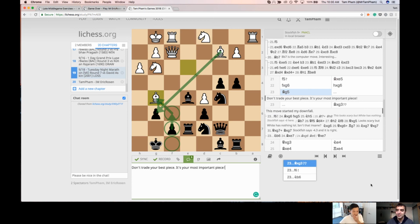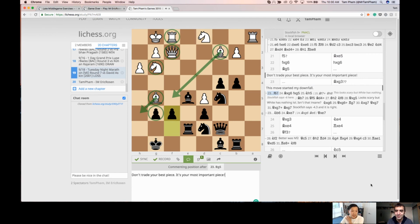So it seems like you had the chance this game if you were brave enough to play f6. Yeah, I think after f6, I was worried about my continuation, because most of my pieces are tied down to defend. Sure. So I was thinking, okay, what happens after this? And the computer just wants you to play bishop b7 and develop and win a pawn.